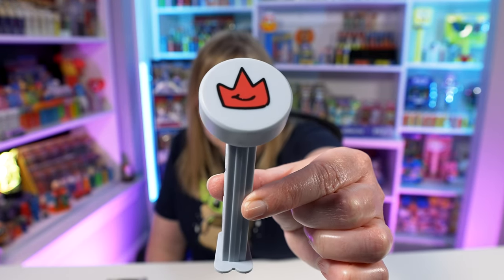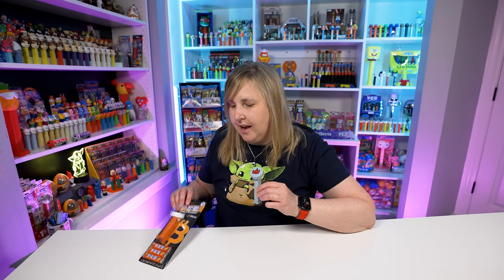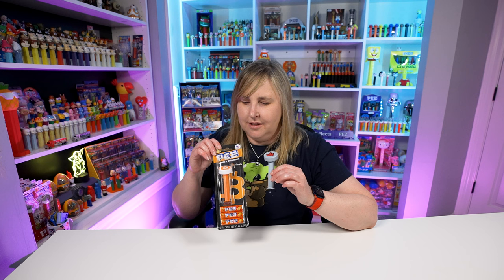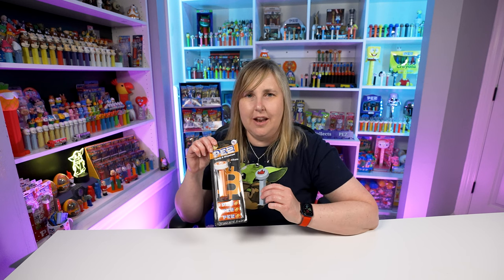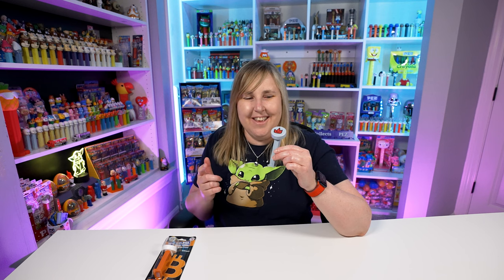That's the Kronlachner logo there on top. And these do not come in a package. Like this Bitcoin PEZ being a hockey puck, I'm really happy that it came in a package. But these, there's no packages. No one has these in packages. I've never seen them online in a package. But they do come with their own candy pack.